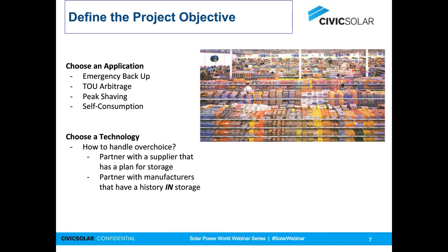Now with the application, we still have to install products. So how do you choose the technology? How do you handle the overchoice of products in the market? There's two really key components to doing that. And it doesn't point out products that are specific for your project, but partner with a supplier that has a plan for storage now and in the future, and partner with manufacturers that have a history in storage.